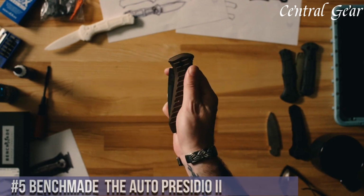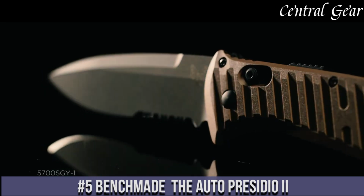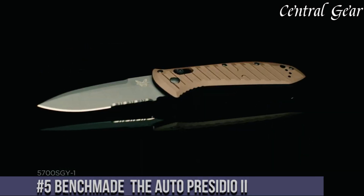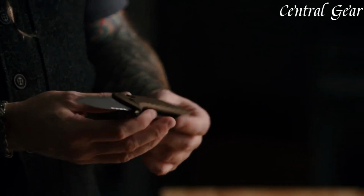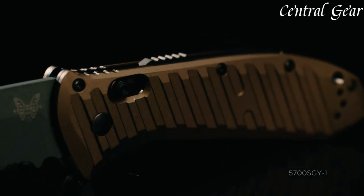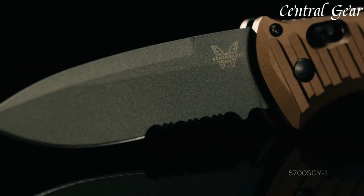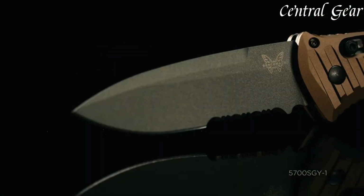Number 5. Benchmade Presidio Bugout is a robust and reliable automatic knife designed for tactical and everyday use. Featuring a 3.72-inch CPM S30V stainless steel blade, it offers exceptional edge retention, corrosion resistance, and cutting performance. The automatic opening mechanism ensures quick, one-handed blade deployment, making it ideal for rapid response situations.